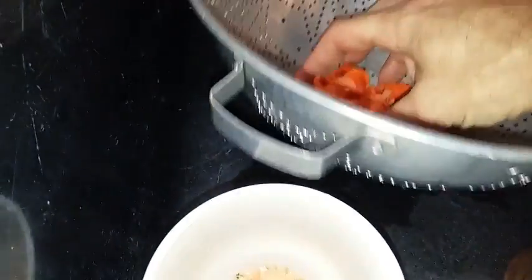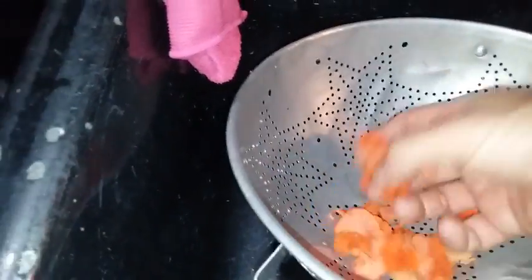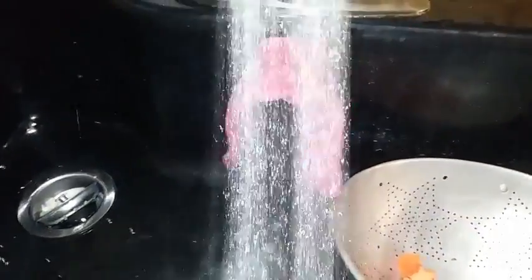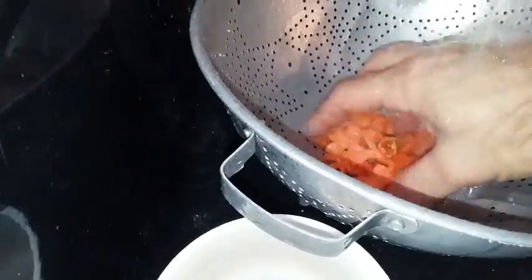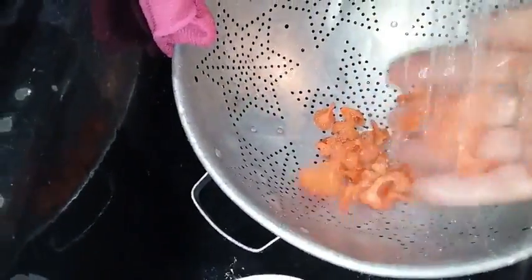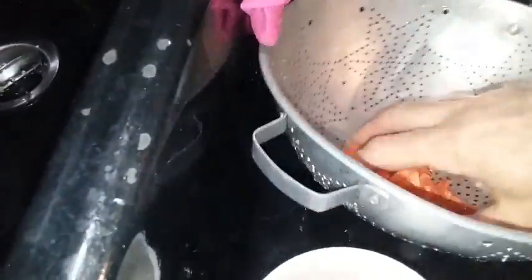Can you put your food for me? No spaghetti? That's only the tomato sauce. That's it, though.